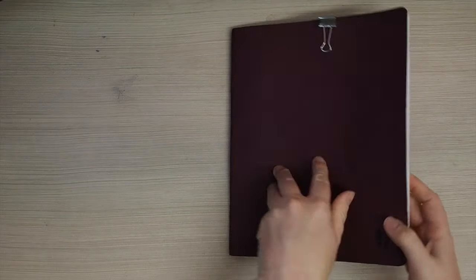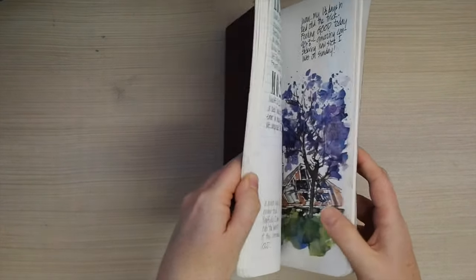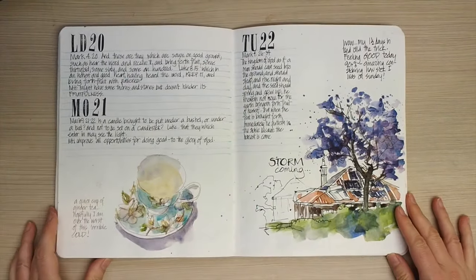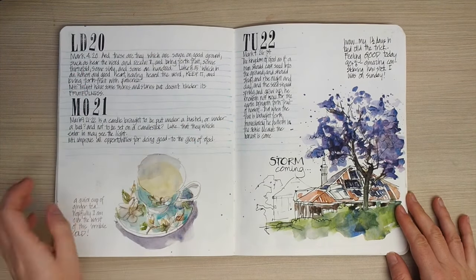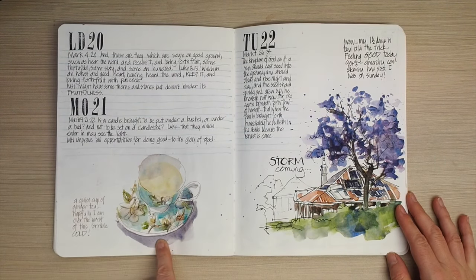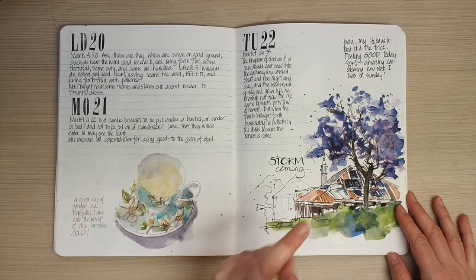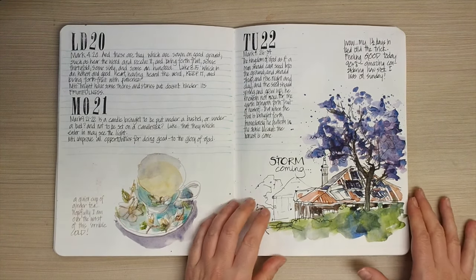Okay, here we go. Where am I up to in my sketchbook? Well, about two-thirds of the way through, so that's good. So this is where we were last week. On Sunday and Monday I was sick with a cold, so all I did was a very loose cup of tea sketch, ginger tea. And I made a comment about sketching trees more and scheduling time to sketch.